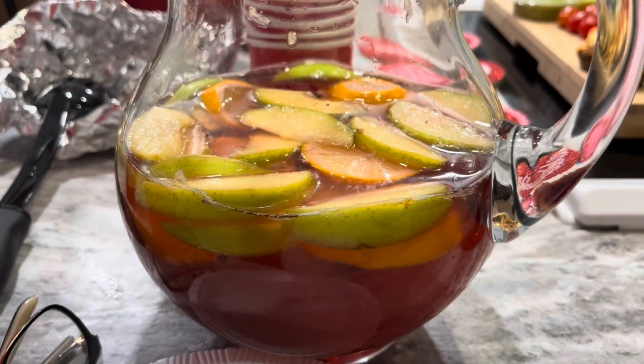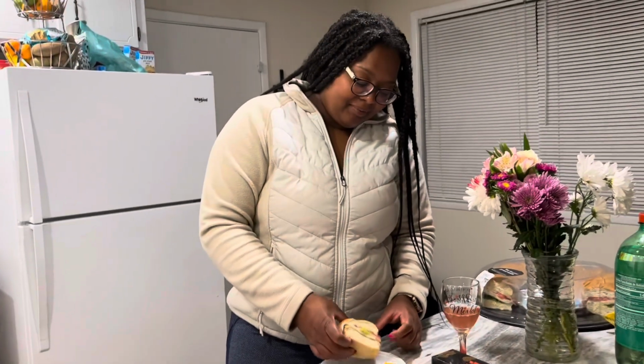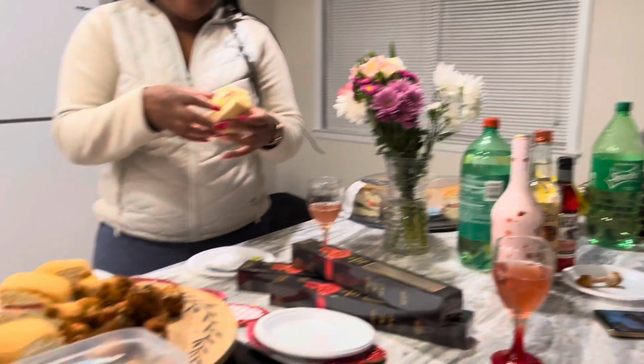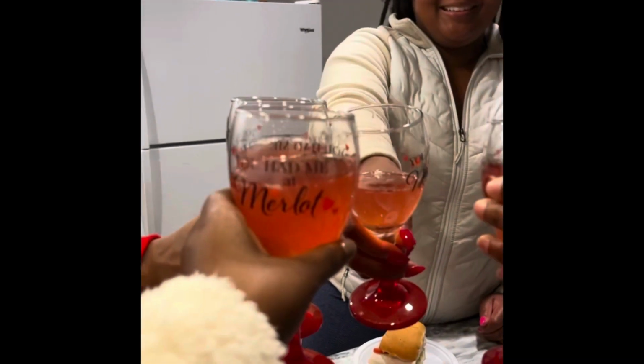So this is the drink that I made, and it is called the Single Lady Sangria. It is rosé, brandy, and Sprite. And this is after we had already drunk some of it. So this is why you just see people sort of talking, and you can see the pitcher is half full. But this is us toasting with it.